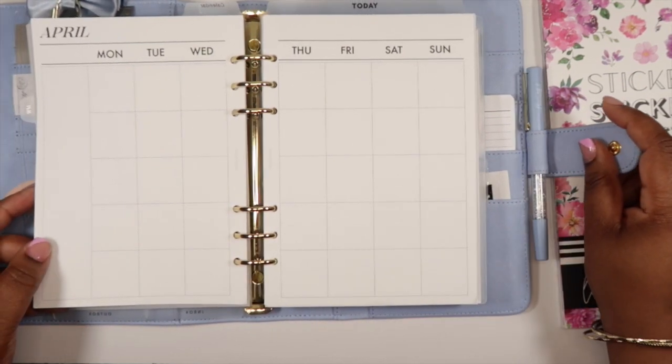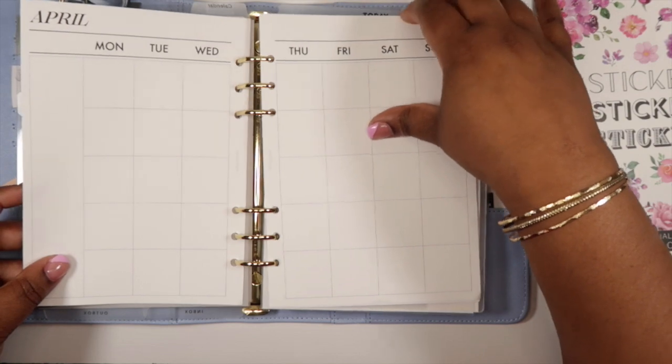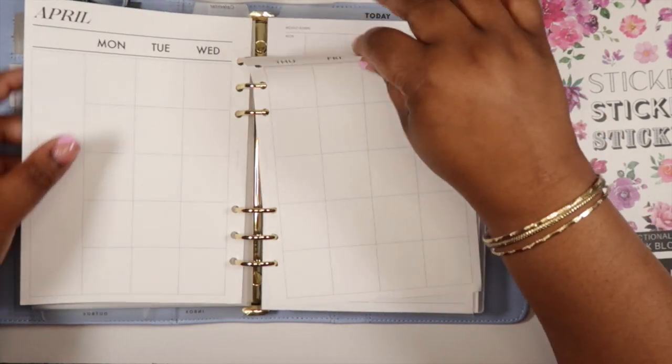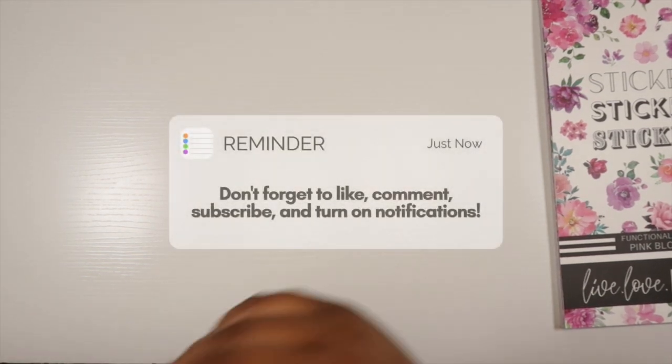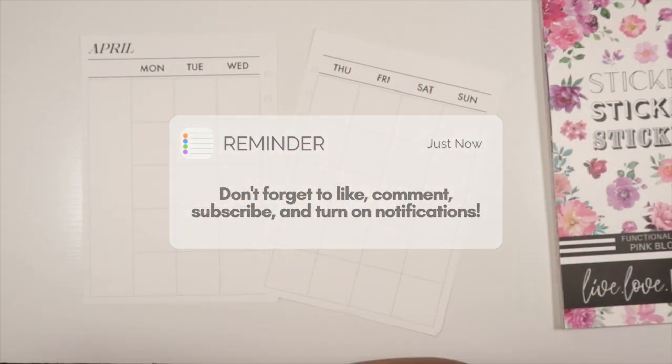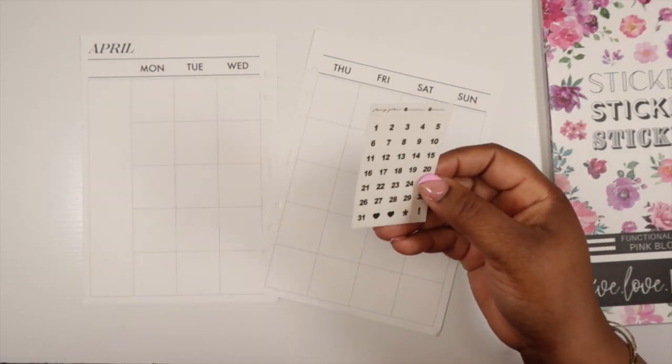Here is the monthly setup that I'm going to go ahead and get together. So I'm gonna pull these off the rings. And I've got some date dots from Fancy Plans Co.